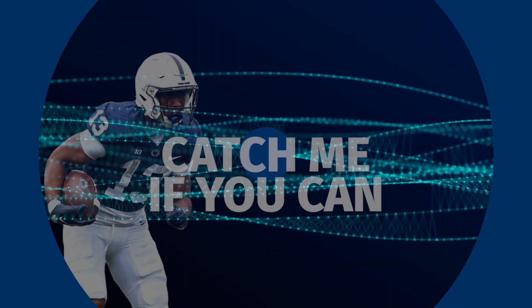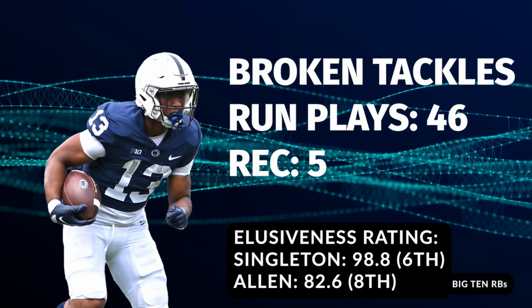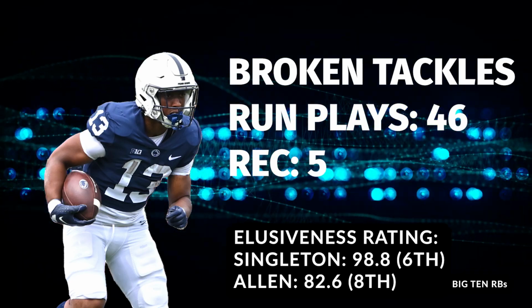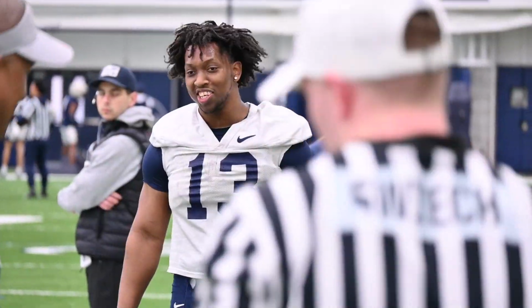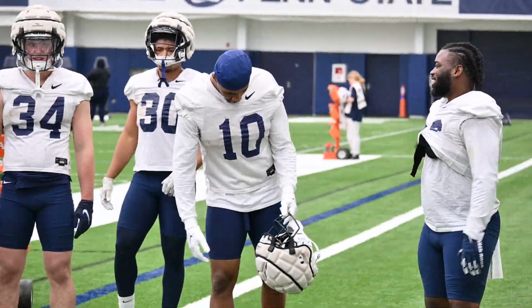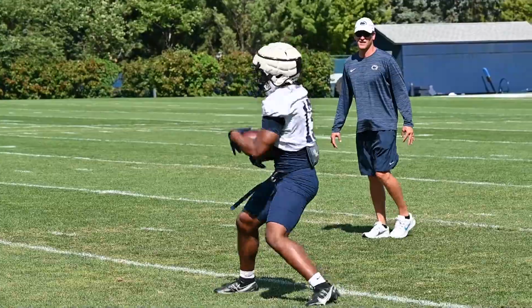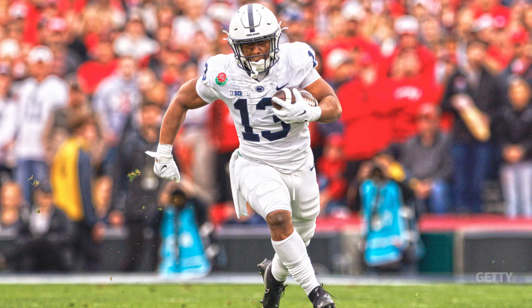Next to him is fellow sophomore Kaytron Allen. The slippery tailback broke 46 tackles on run plays last season and another 5 on receptions, according to PFF. Allen is a patient, mature runner that packed on the muscle this offseason to keep up with his teammate. Allen is now listed at 217 pounds on the Penn State roster, giving him more power behind his pads. With a well-rounded game, he's the type of do-it-all back that works perfectly with Singleton and can slip into any scenario or situation and provide you positive play.